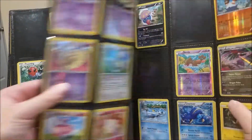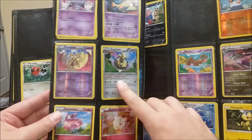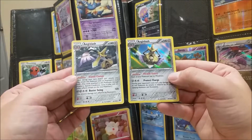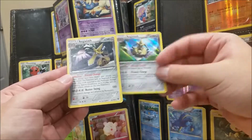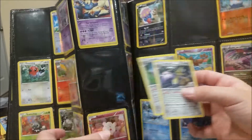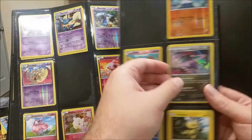I like this, having my hands free. Not so hard to hold up and try to keep the page open at the same time. Got an Aegislash, and I see there's an alternate, or more arts down there. Stance Change, Miracle Guard. Is this from the same set? Nope, it isn't, but the X and Y base set had a stance change where you could have a different version that was more attack, more defense, something like that. It's pretty neato. Set those aside.